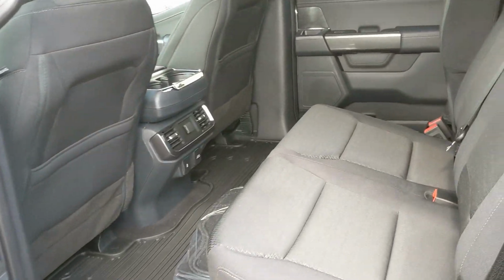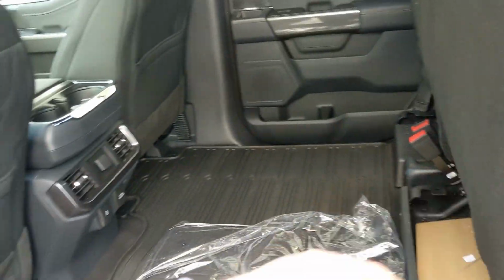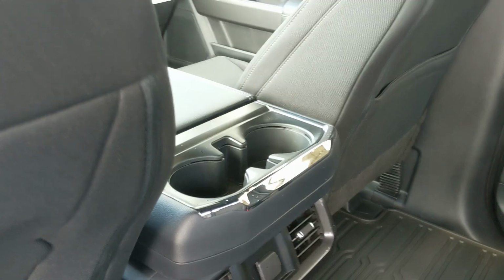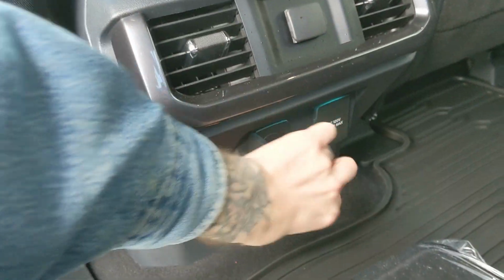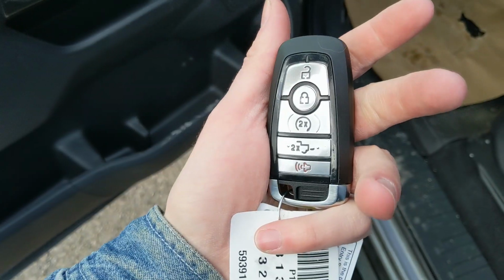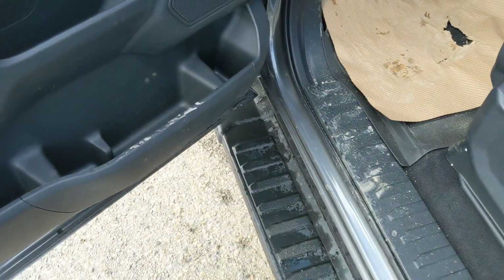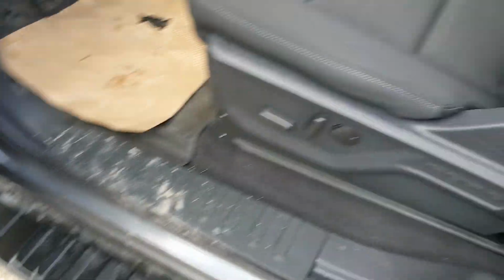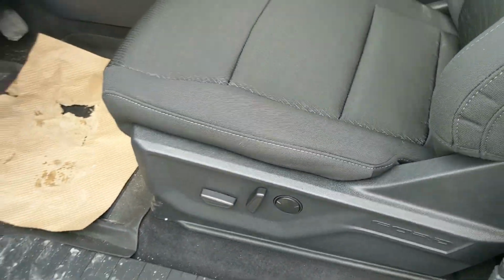First, looking into the back, we have comfortable seating for 3 with the black cloth, as I mentioned, can be lifted up and out of the way to accommodate any other cargo. And in the middle, you have 2 cup holders with a 12-volt USB and USB-C and 120-volt power outlet. And this truck has a remote start, so no need to go outside to warm up your vehicle. Looking in, you have power windows, power mirrors, and power locks, as well as a fully power adjustable driver's seat.